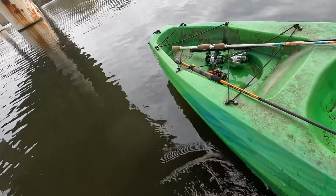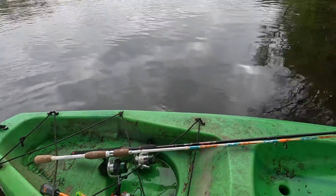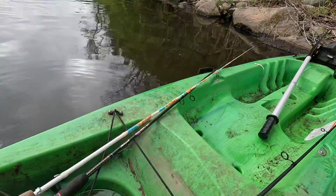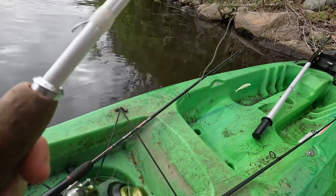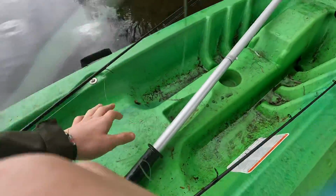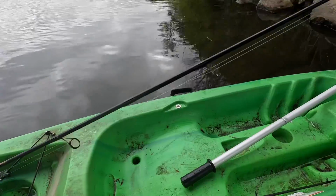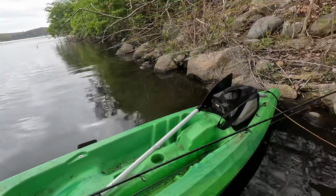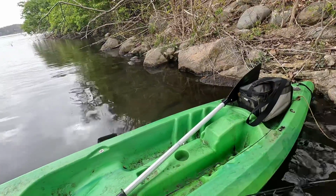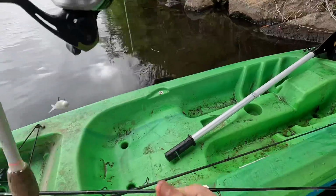All right, guys, I got my waders on so we can go in the water. I'm gonna just fish from shore. I think that'll be a little better because I don't know exactly where these fish are located. I just heard from little rumors that they're underneath the bridge, but I don't know where. So I'm gonna try from shore, in the shallows, and see where it brings us.